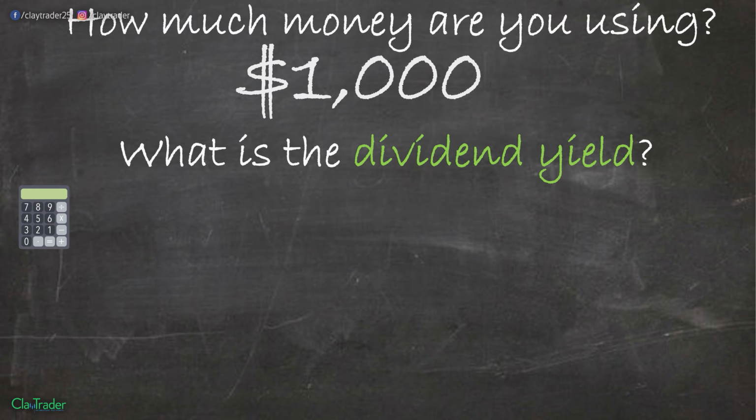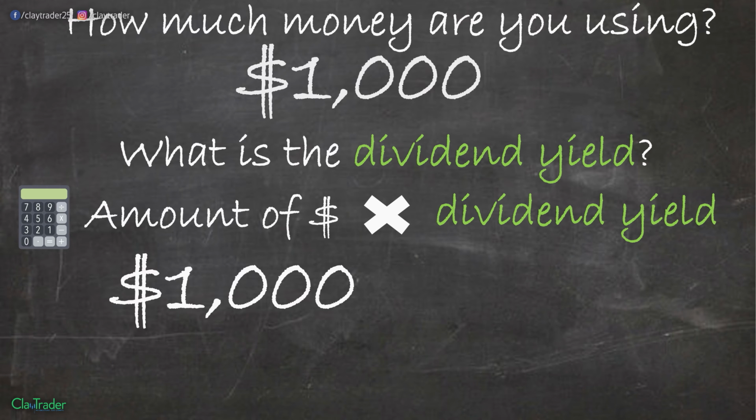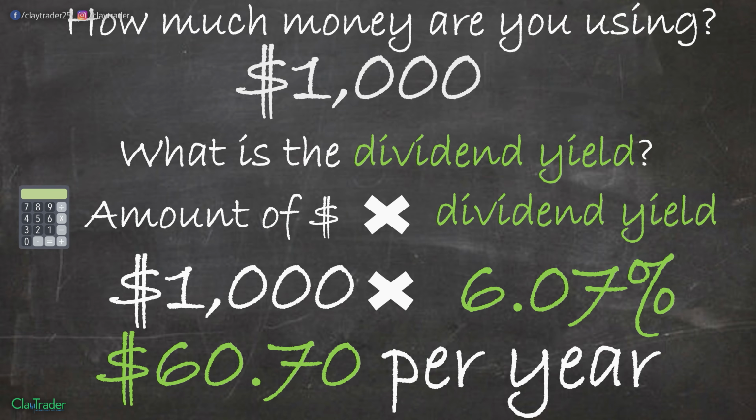So once again, we'll do some math, very straightforward. The amount of money you're using, but this time you're multiplying that by the dividend yield itself. So $1,000 multiplied by 6.07% means you are getting paid $60.70 per year for every $1,000. And you see that, yeah, that $60 amount is quite a bit more than the $6 amount.